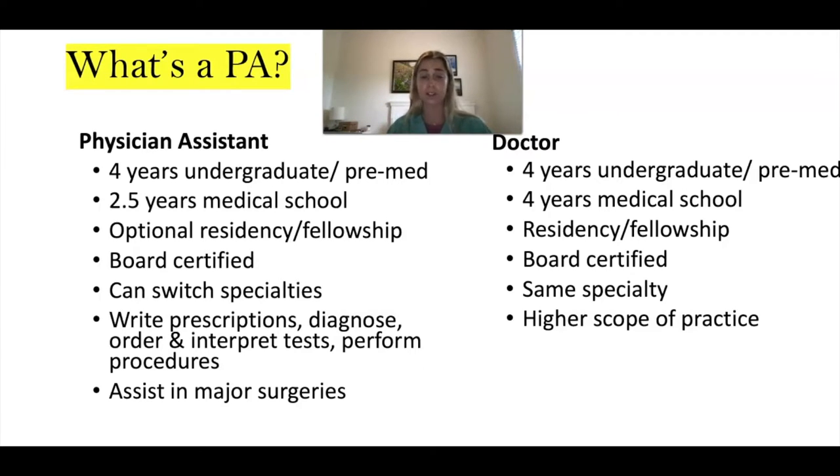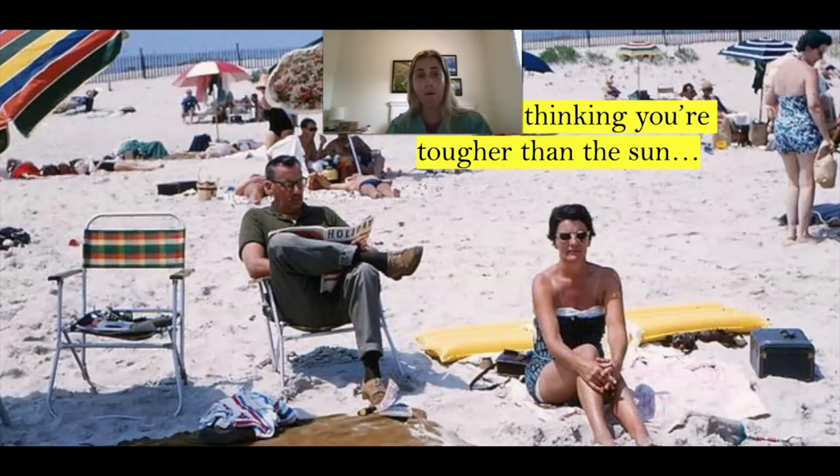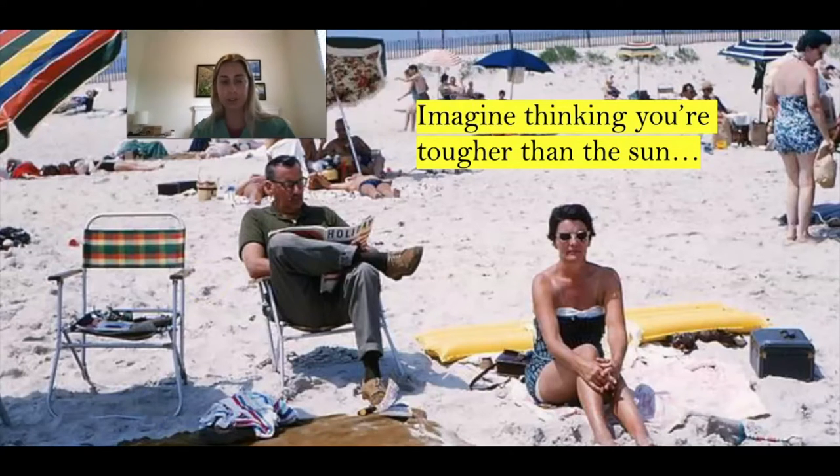We write prescriptions, diagnose and order tests. We interpret results. We perform procedures and exams. We are independent practitioners. But like we learned, our education level isn't as high as a doctor, so we are limited. I can't go do brain surgery on someone. So you can kind of see where some of the limitations come into play. So now that you understand what a PA is, let's move on to the bulk of the presentation.